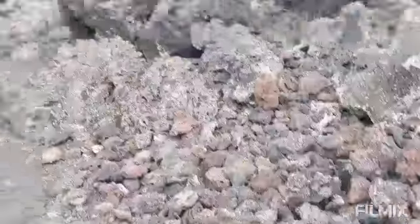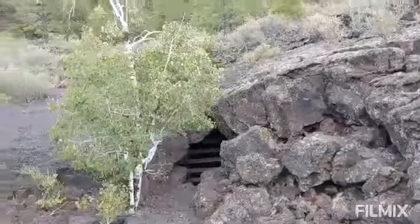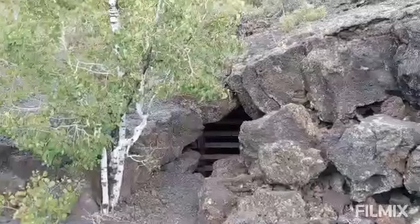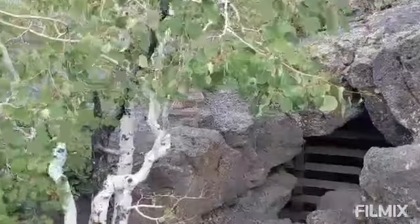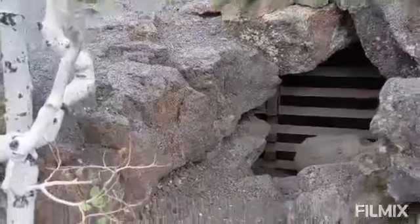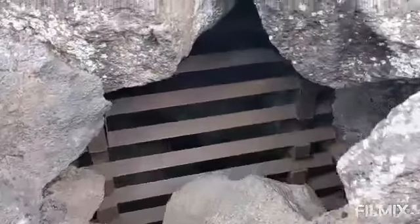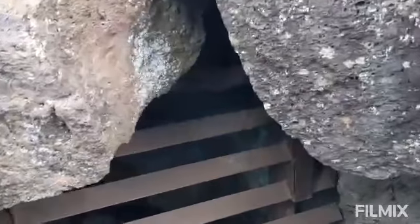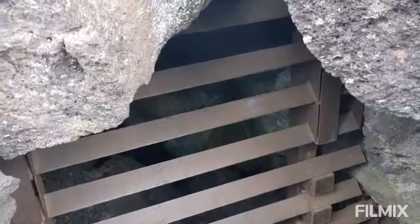So there's a number 10. Well, I want to walk down here. I'm assuming this is what that grate was covering. So it literally is like a lava cave down in there. You really can't see it, but it's kind of cool.